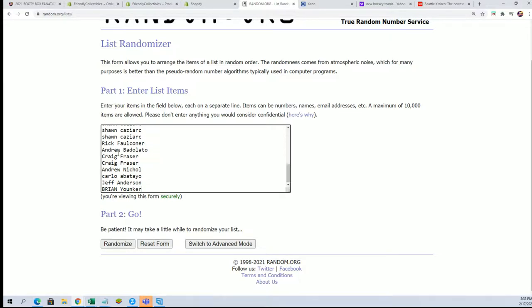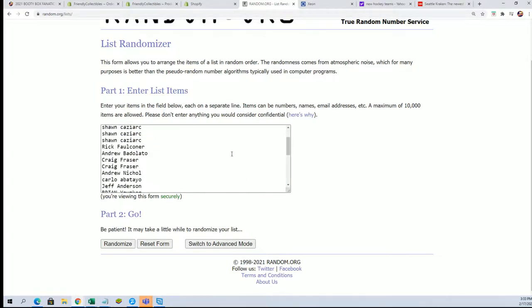Here we go, seven times through. We're going to random each list seven times apiece, the owner names, and then the teams, and then stack those up side by side.